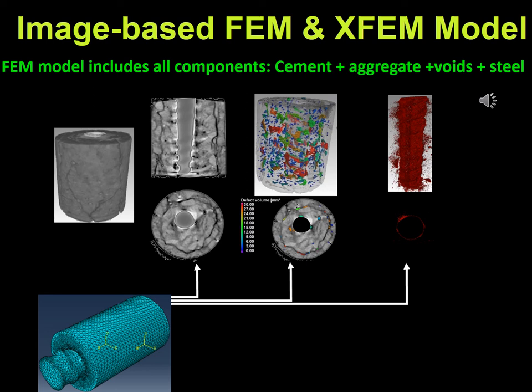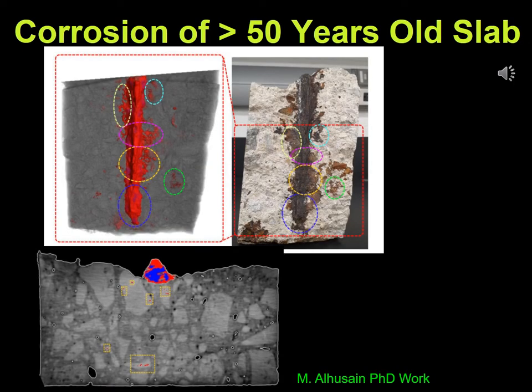We expanded our corrosion investigation using imaging and mechanics to naturally corroded elements. We got a sample from a 50 years old slab from one of the structures being demolished, and we imaged that to see the distribution of the corrosion product inside this naturally corroded sample. Later on, we are going to investigate more of these and compare them to the accelerated corrosion that we are going to do in the lab, in order to draw a good picture of the differences between accelerated and naturally corroded elements.